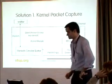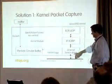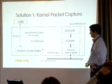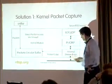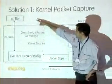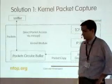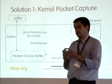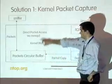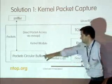This is a problem. So what we have done in order to enhance this, to go even further, is the following. We have written a module, for the moment for Linux, and we are testing it on BSD, that does this. The packet is copied into a circular buffer, and the application, the sniffer, or in this case the NetFlow application, talks directly with the circular buffer using mmap. So basically, this is a sort of shared memory. The circular buffer is shared, the kernel shares it with the sniffer. So you have one memory, no copies at all, besides the copy of the packet to the circular buffer.